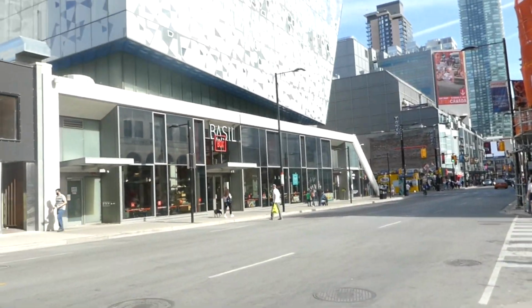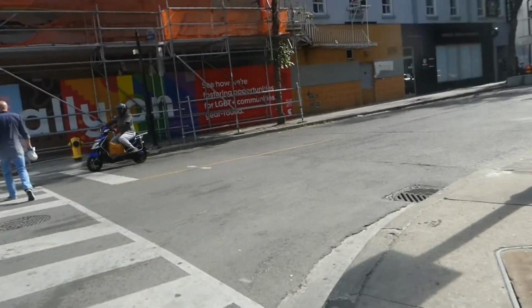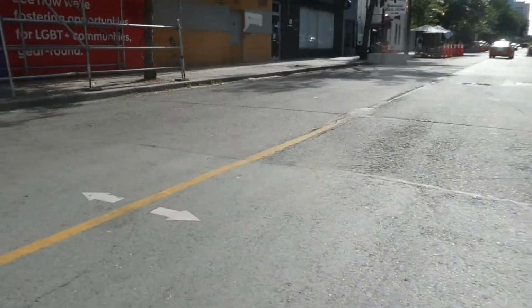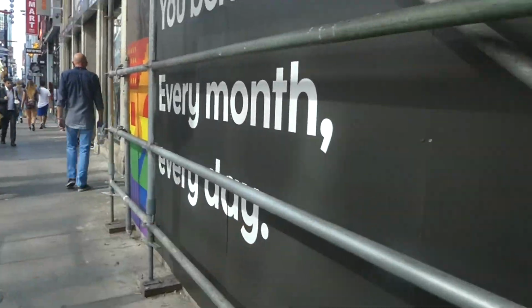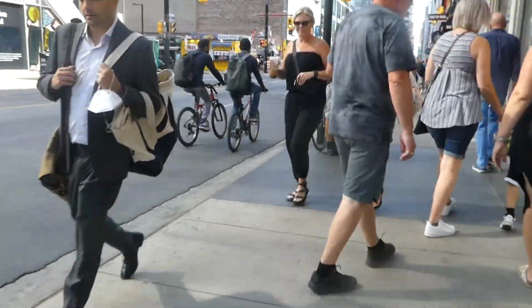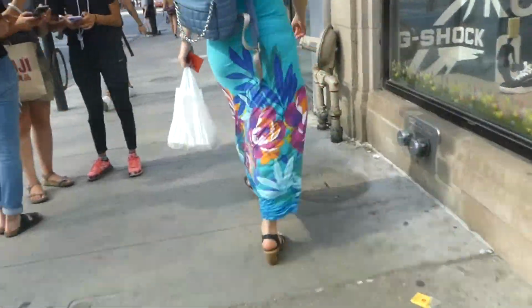And here is the Ryerson Student Center. More motorcycles, holy shit. Elm Street. And this also used to be a pizza. Now it's turned to a Scotiabank. Okay, he turned, good. I cannot even stand how friggin' loud those motorcycles are.